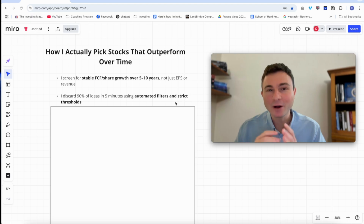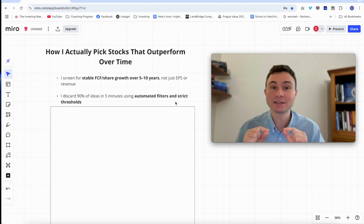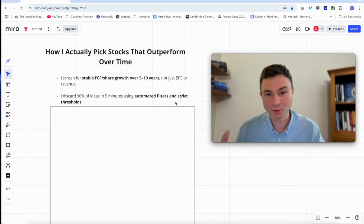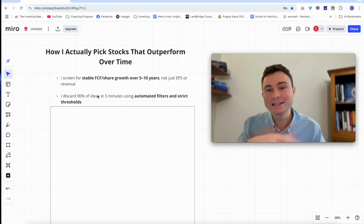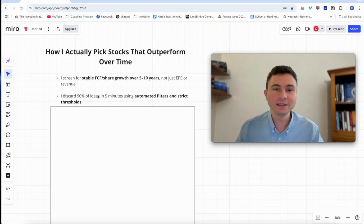So be a harsh grader, be picky, be selective to find the best opportunities, because this is the reason why I outperformed and generated a performance above 20% per year, because I just say no to 90% or even 95% of all the investment ideas that come into my area.